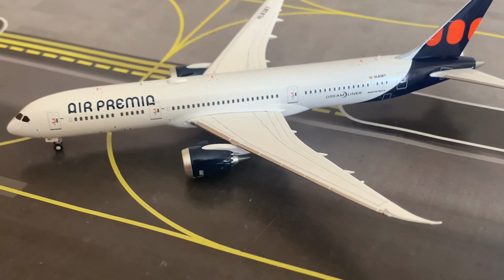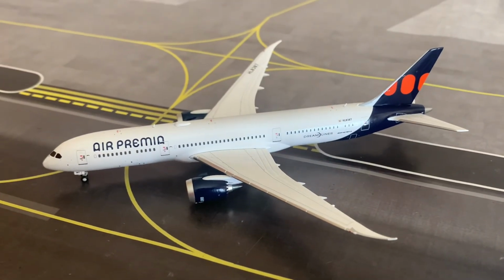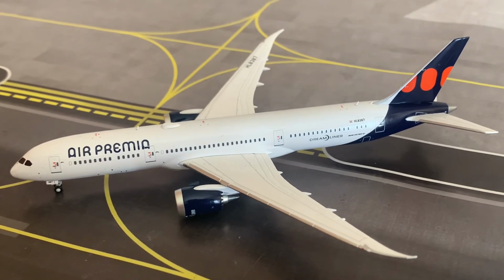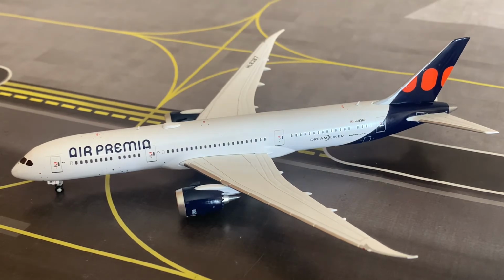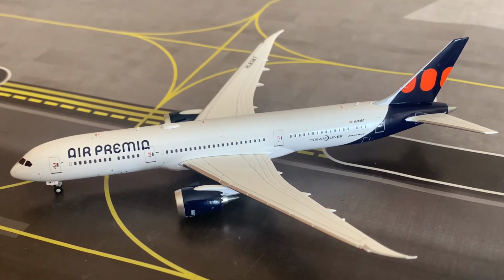Of course, I kind of like the way that Gemini Jets, as a model company, is using the JC Wings mold for their 787s now. I do like the mold very, very much. Other than that, I do enjoy the mold by NG Models. Their mold is outstanding too. I will do a video later in the future comparing the 787 molds. Of course, I do have JC Wings, Phoenix, Gemini Jets, and NG Models in terms of the 787s.